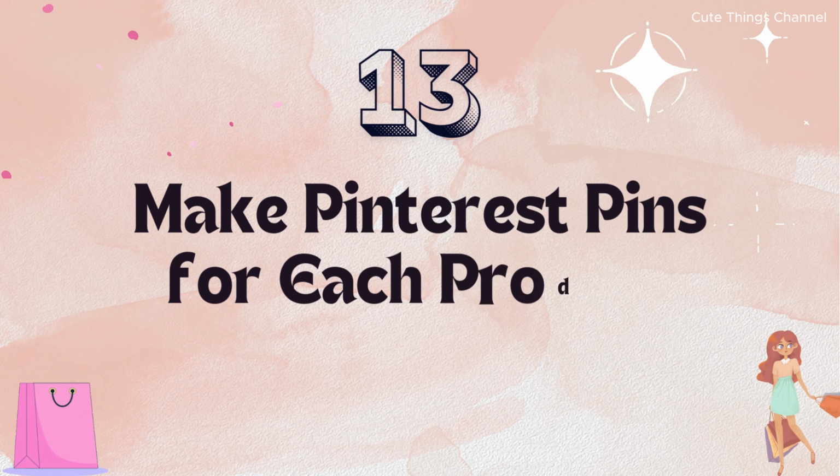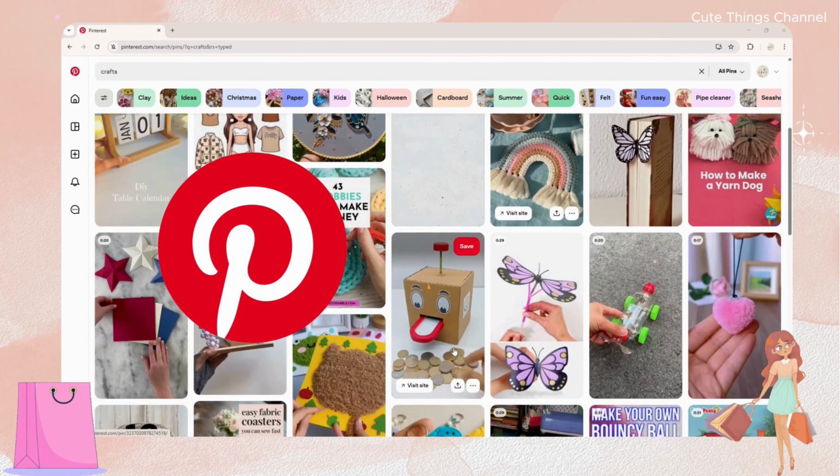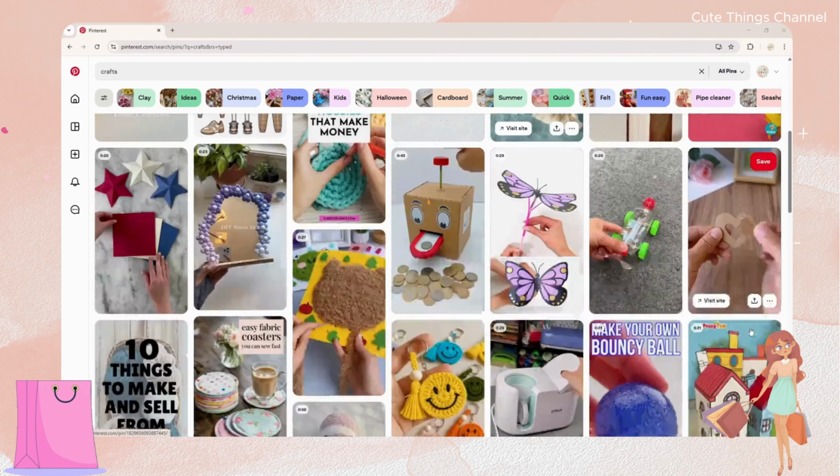13. Make Pinterest pins for each product. Pinterest still drives traffic. Pin product photos with links to your store. Great for art, fashion, crafts, and decor.